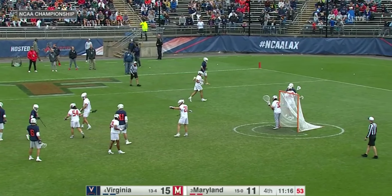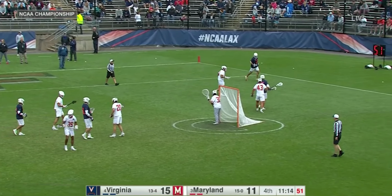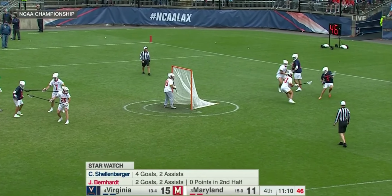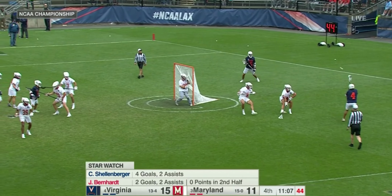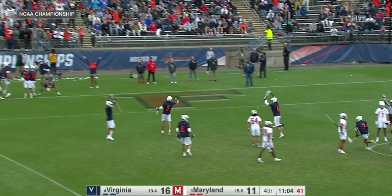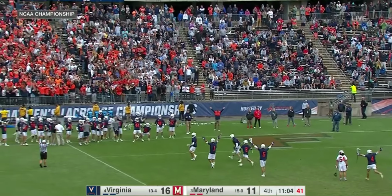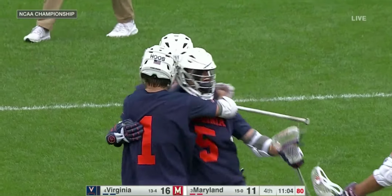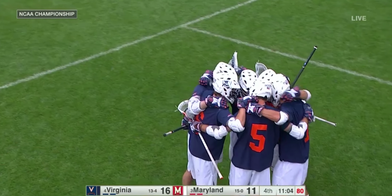Both teams gassed, digging deep. The Sunday workouts for Virginia against the relentless approach of Terp Nation. Matt Moore with a good look, and he scores! Virginia with its largest lead. It's 16-11.